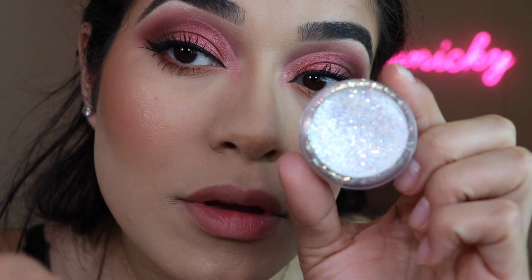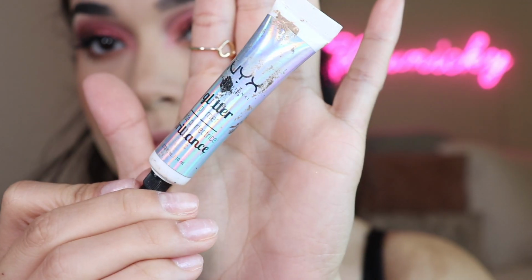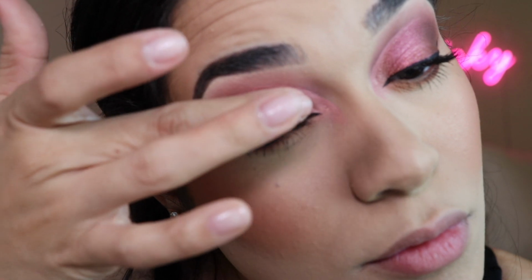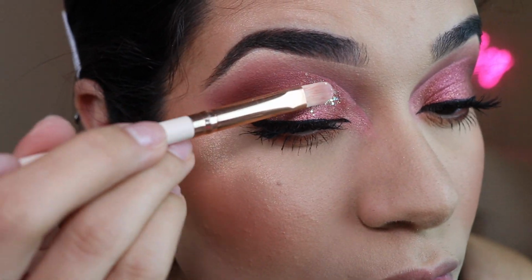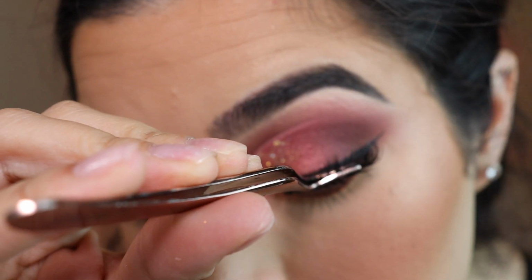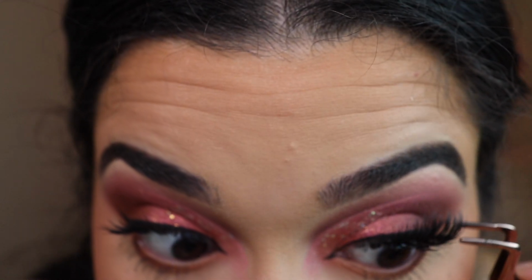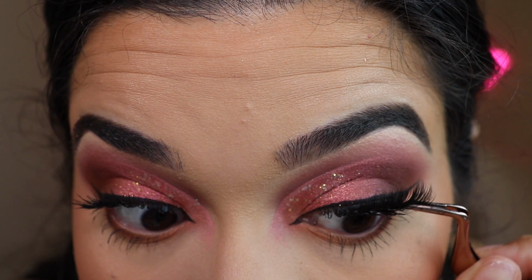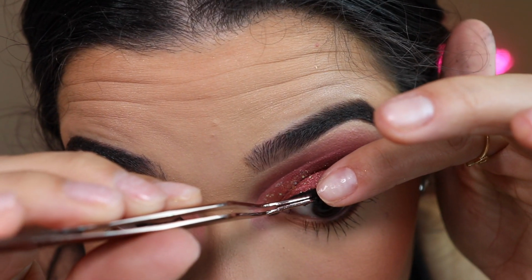Next, I'm going in with this glitter. I actually got this at Dragon Con last year. And jumping in with the NYX glitter glue. All this stuff is linked down below for you guys as well. And I'm patting on some of that glitter glue before going in with my glitter, just to make sure that everything really stays put. But I really like these glitters. They're great, and I have a couple shades. And then just popping on those lashes. I secure the center and then the outer two corners.